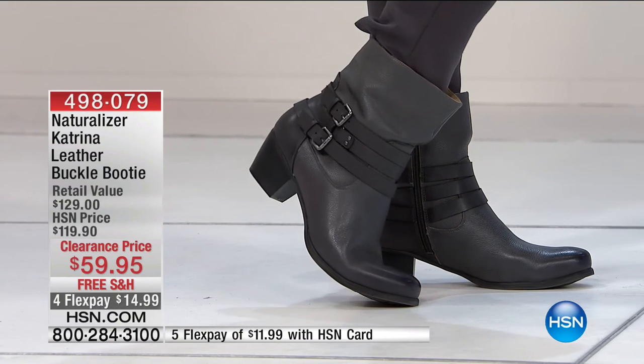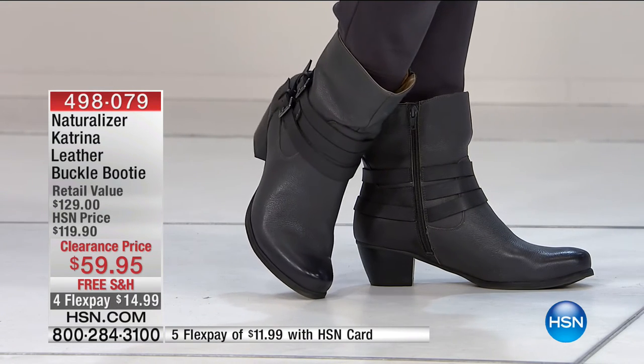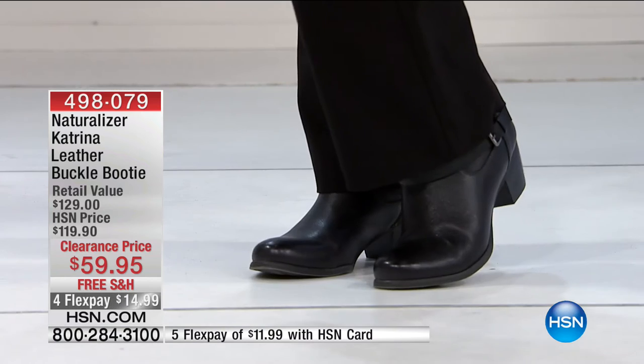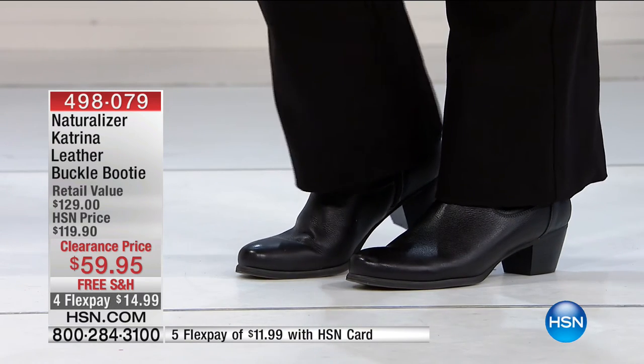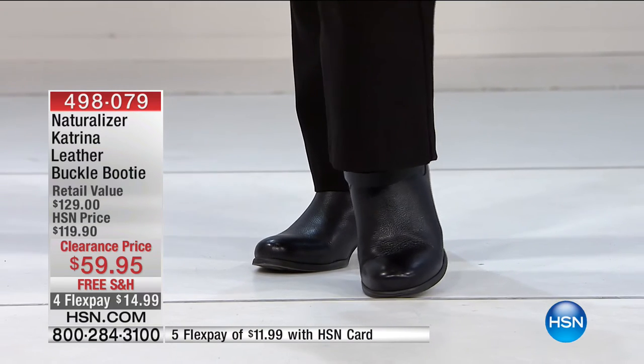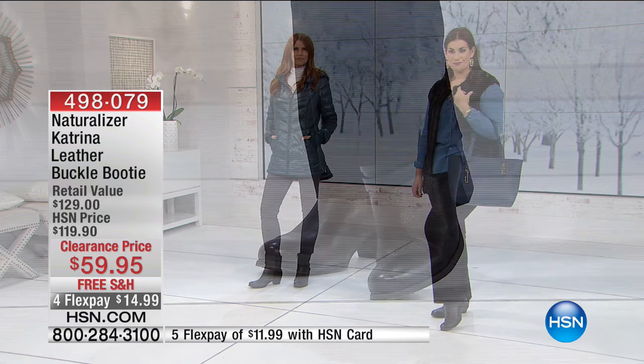And here's the other great thing. We have medium and wide widths. We have sizes 5.5 through 10, half sizes as well, size 11 and size 12 in medium and in wide width. It looks like the navy and the green, correct, are where we are most limited in this classic boot. This you will have for years and years and years.